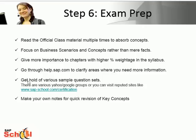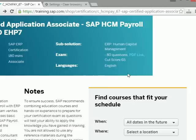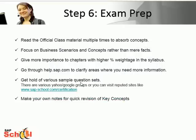Next, you should try to get hold of various sample question sets. We've already seen that SAP provides some sample questions that give you a good idea on which concepts to focus on while studying. But it's always better to get more if you can, and there are various Yahoo and Google groups that you can visit to get those questions. You can also go to reputed sites like sapschool.com.